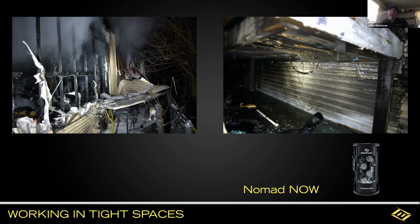The thing you've got to remember is that with flash photography, you can't get underneath some of that stuff. And it's very difficult to get underneath some of that stuff when you have a big flash on top of that camera. So it's very easy to walk around with that Nomad Now and point it around and just take some photos. And on the image on the right, it looks like there's standing water from probably after the fire.